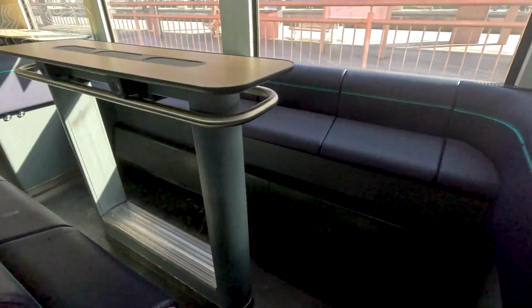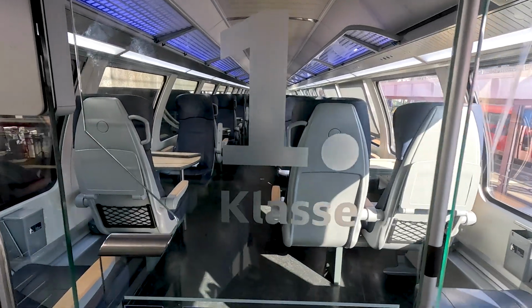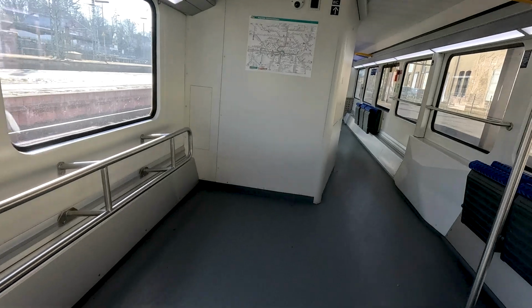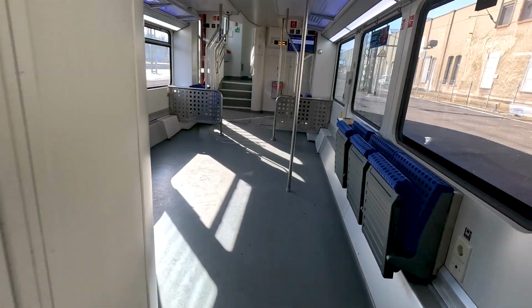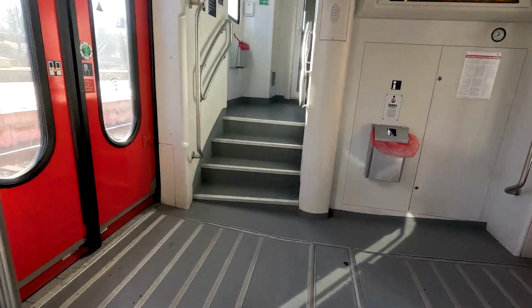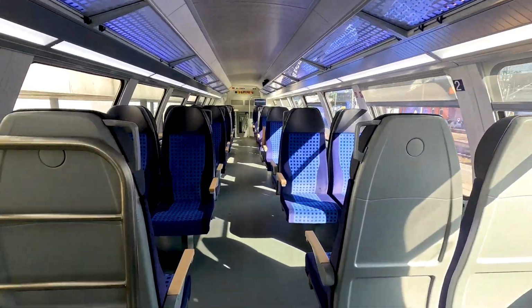For example, we have an area where you can meet with friends or find new friends, and we have a working space. But it's just a very small part of the train. Here we also saw the very nice first class of the train, but as I only had a ticket for second class as I was traveling with my Deutschland ticket, I went all the way to the other end of the train where the train was still quite empty, and now we can take a look at second class.